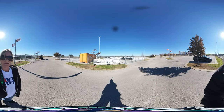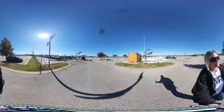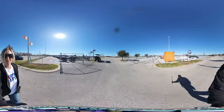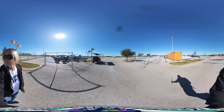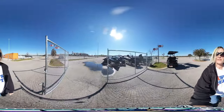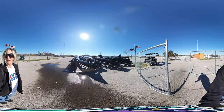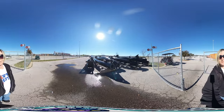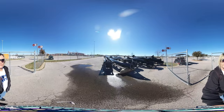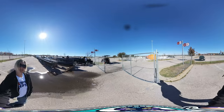Does anybody see track over there and behind me? You ever heard of a roller coaster called Circuit Breaker? I think a lot of people have. Do you want an up close sneak peek of Circuit Breaker? Well then keep on watching, because this is a 360 tour of the majority of the parts here at Circuit of the Americas for Circuit Breaker.